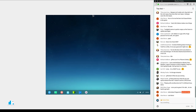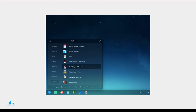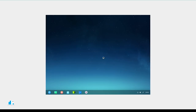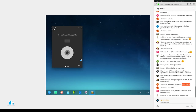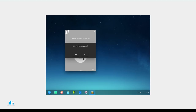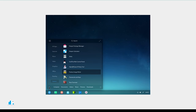Anyway, back to what we were actually doing a video on, Deepin. Well, they come with their own Pardus image writer tool. Now this could be an interesting feature. I really like the SUSE image writer tool for writing bootable USB sticks. Yeah, choose the disk image. Of course, I can't make one here, but it is interesting that they have their own image writer tool. And that is a Pardus tool. That's not a Deepin app.